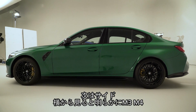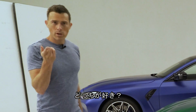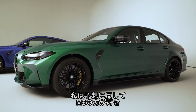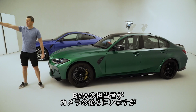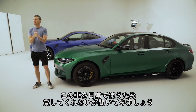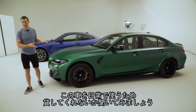Now let's check out these cars from the side, because obviously we've got M3, we've got M4. Which do you prefer? For me, it's clearly the M3, and I didn't think it would be. I thought I'd go for the M4, but I really like the look of this.